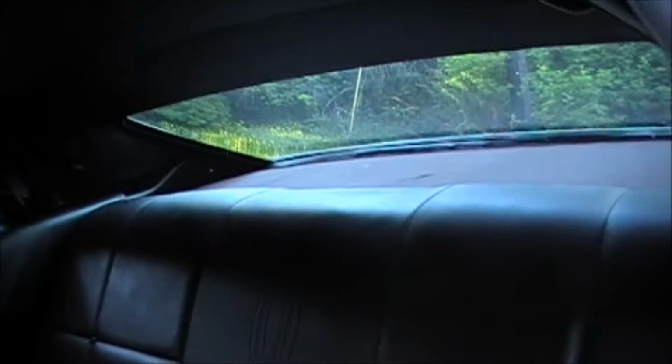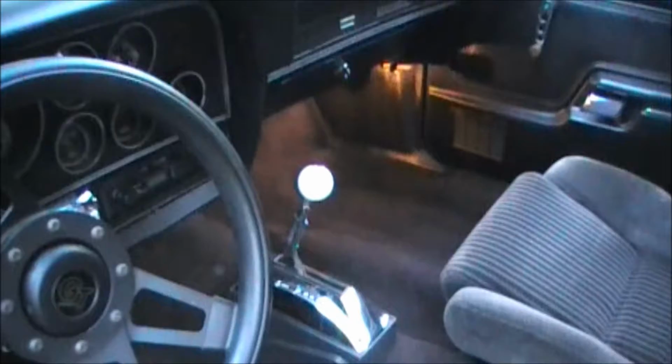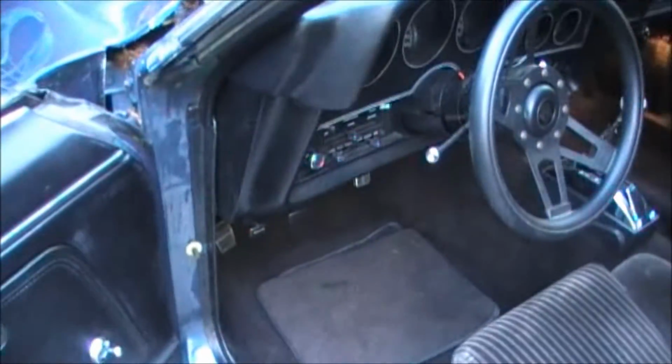Of course the back seat's nice. Carpet looks pretty good. Rear package tray has the factory speakers underneath, or some speakers. Had factory speakers, they may have been replaced. And it looks like it's got factory door speakers as well. Obviously has an aftermarket ratchet shifter and an aftermarket steering wheel. But the rest of it's pretty clean, nice. Driver quality, or better.